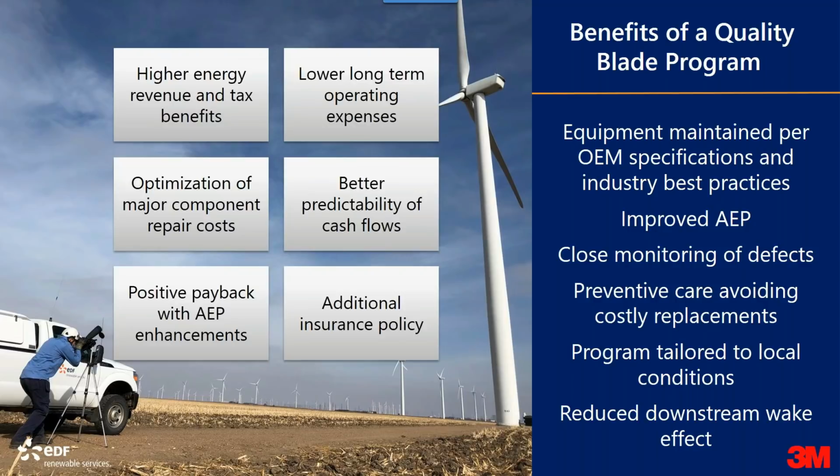A maintenance program can also be tailored to local conditions. For example, the type of damage arising on an asset in Canada, subject to snow and ice, will be much different than those arising on an asset in the Mojave Desert in California, where it would be subject to dust, sand, and high temperatures.